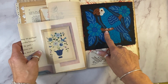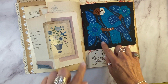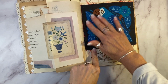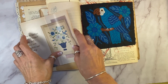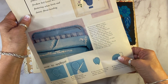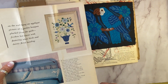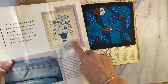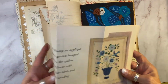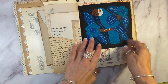Now this here is very cool. I got this in at a vintage shop, and it was in a vintage frame, and it really was super old, but it had been protected in this frame. And then I remembered that I had this magazine article from the 50s, 1959, and I just thought it was so similar and all the colors that I had to have them live together forever. So they are a matching set. Isn't that cool? I just love it so much.